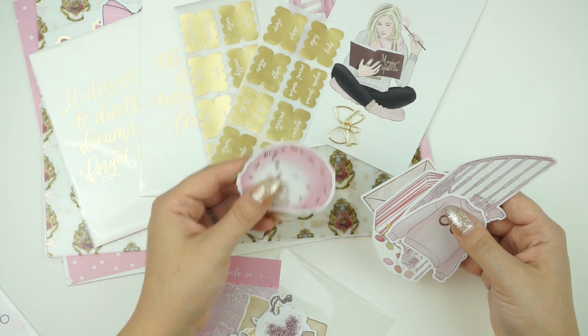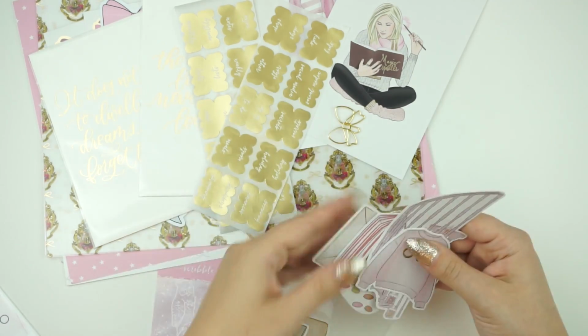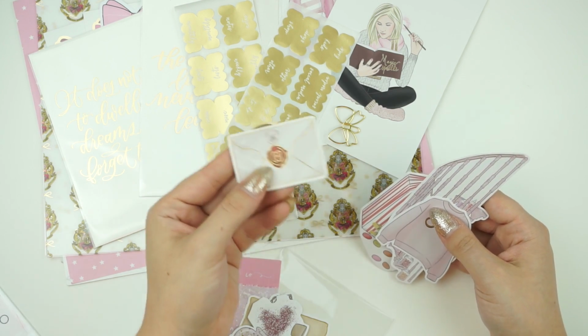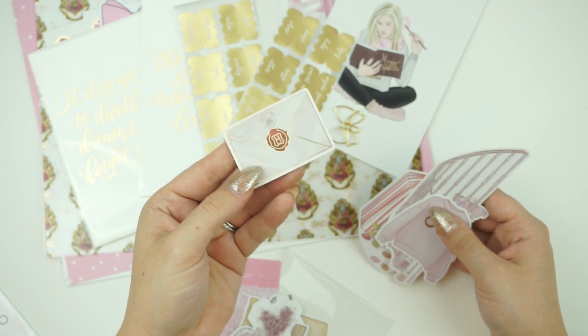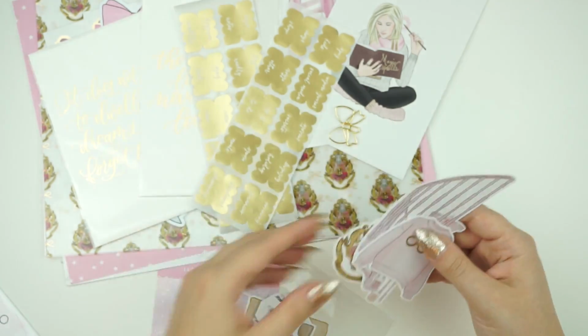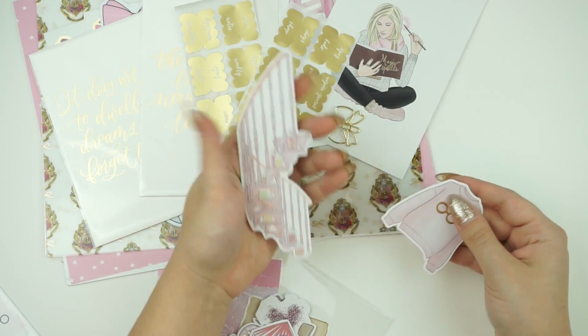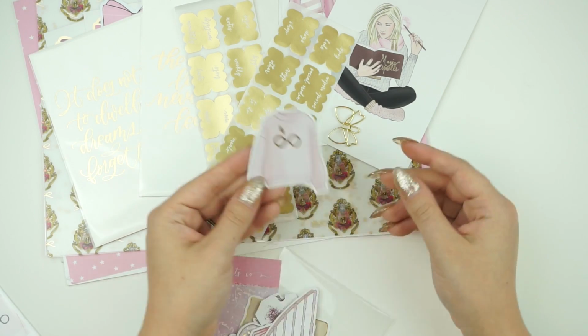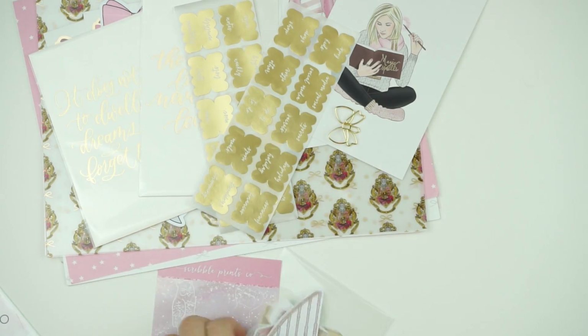A Pigglypuff? I don't know. Honestly, I'm the worst. And then you have, it was a Pigglypuff. Isn't it something else? I don't even know. This is the letter. Then you have the Every Flavor Beans, the crest, a staircase with really pretty little candy jars on it, and then you have a cute little sweater. So those are all the die cuts.